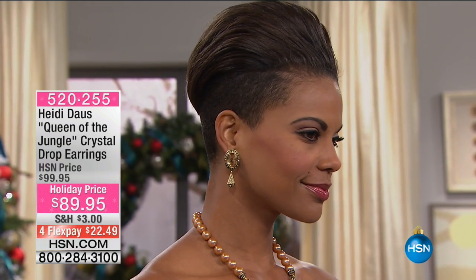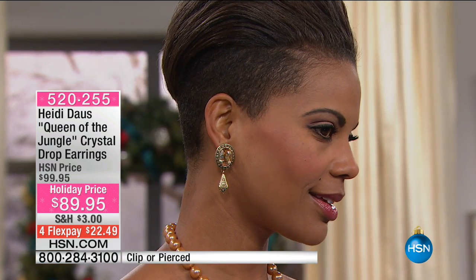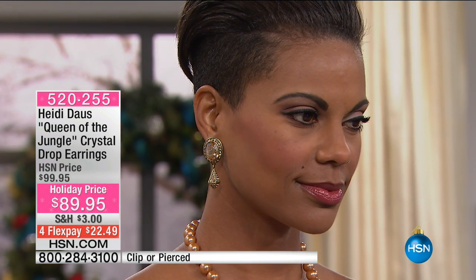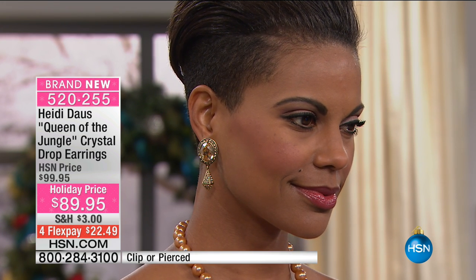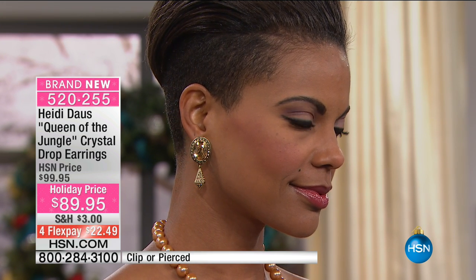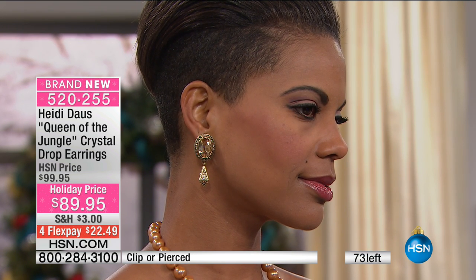Then there's the Flex Pay. Then there's the extended returns. Then there's those gorgeous earrings. I want to mention that. They're also very limited, but they work beautifully. Look at that. Isn't the necklace that perfect? They're only $89.95. What are you going to wear with that necklace? If you're getting that necklace, you've got to get the earrings. You'll kick yourself, because when they're gone, they're gone.